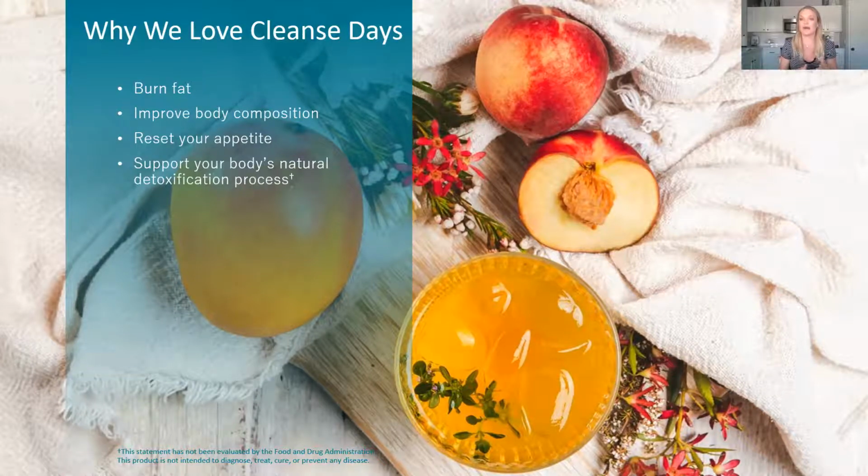It helps improve body composition. Intermittent fasting has been shown to help reduce body fat while still preserving lean muscle, especially when it is paired with our Isogenics shake days, which follow a protein pacing protocol, really spacing your protein intake evenly throughout the day. That has been shown to help preserve lean muscle mass and even support lean muscle mass growth while losing weight. So really important.